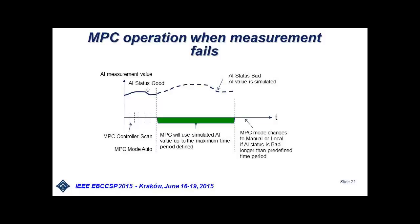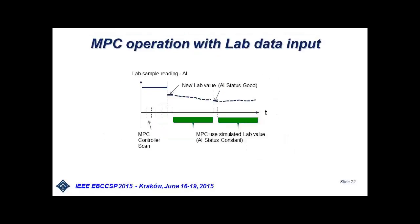It means that the measurement has status bad. Since MPC is a complex control, we cannot switch it to manual or local mode immediately, because it would be a significant disruption for the process. MPC should operate for a certain period of time based on the model. So when the status of the measurement is bad, we're still operating. MPC is operating based on simulated process output. That is one case where MPC has an inherent feature to operate based on an externally driven event.